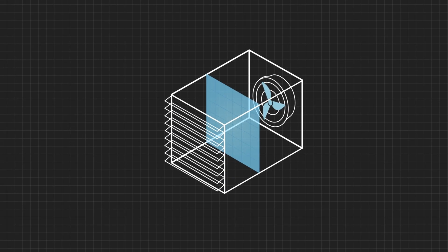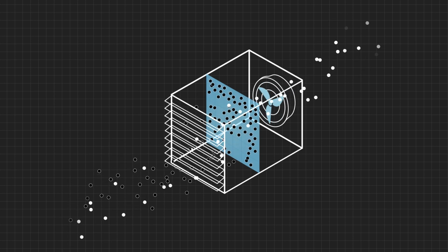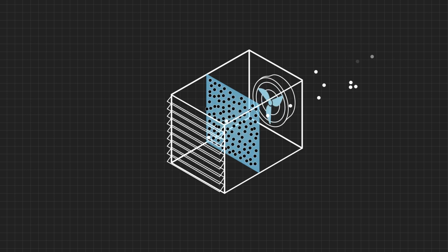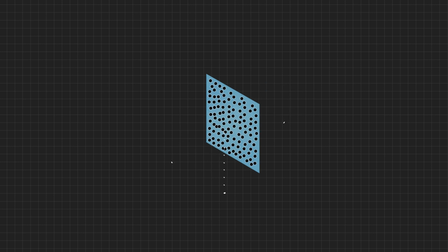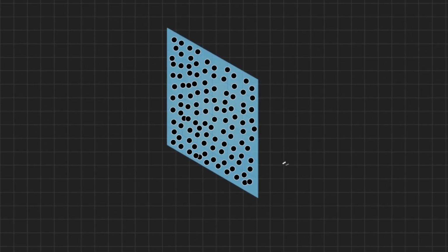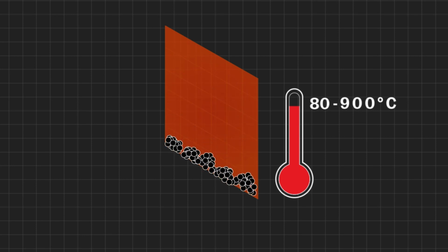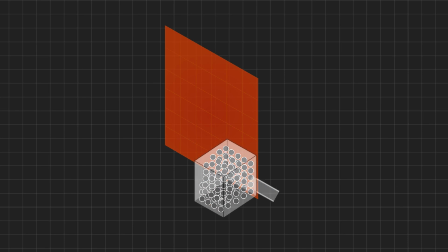In terms of DAC 1, giant fans blow air against a filter. Chemicals help trap CO2 in the filter, and the clean air is then released. Depending on the filter used, what happens next can change slightly, but heating the filter to detach and recover the CO2 is always required. The CO2 then needs to be compressed for it to be transported.